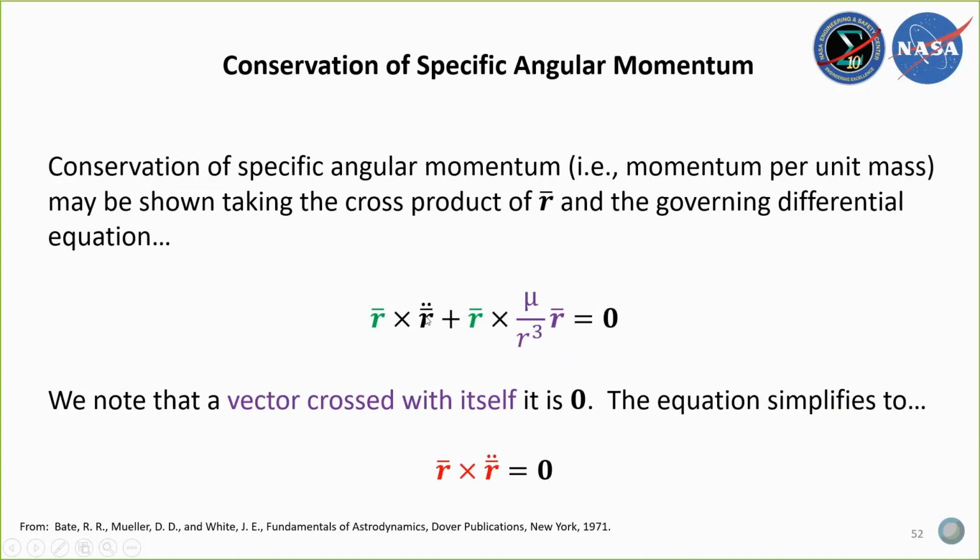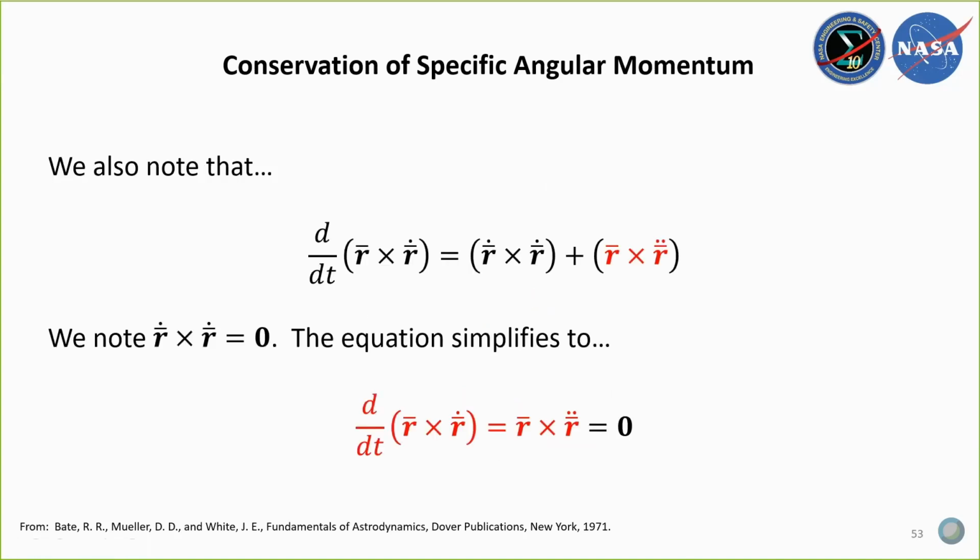The first thing we notice here is this second term, r cross something times the vector r. R cross r is a vector crossed with itself, so it's 0. So this goes away. We're left with r cross r double dot equal to 0. Now we're going to take a look at r cross r double dot in a little more detail because it's actually disguised as something else. Somebody who was very smart in math, and I'm very grateful to her or him for the original derivation, recognized that this r cross r double dot is actually part of a larger term. It's part of d dt of r cross r dot, and when you expand that derivative, it's r dot cross r dot plus this term that we like.